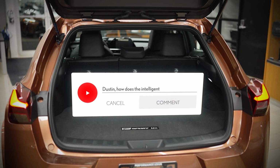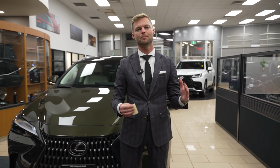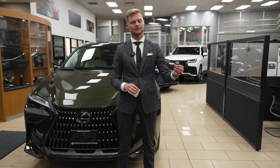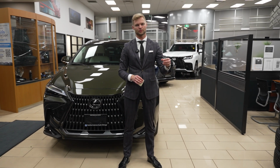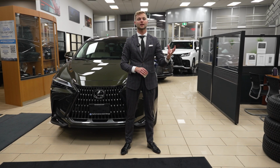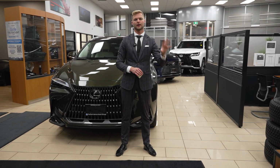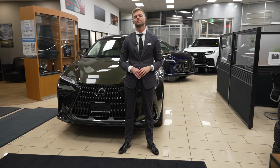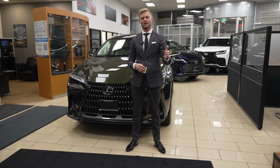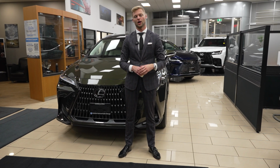Dustin, how does the intelligent high beam work? So this is a question I actually got through email the other day, and I was going back and forth with a guest, and it was funny because I learned something about this. It used to be in many Lexus vehicles, that little signal switch to the left of your steering wheel that you turn your high beams on with, that to have your automatic high beams on, you had to have it pushed away from you. So it was in the high beam setting, and then you'd press a button and it would turn off the high beams. Well, now it's actually the opposite. You're going to have that towards you or just in the middle, and then the button on the side will have the auto.